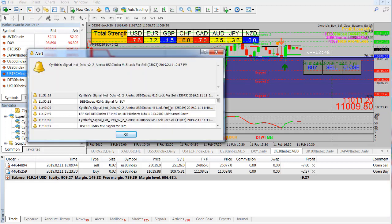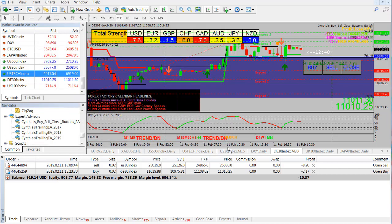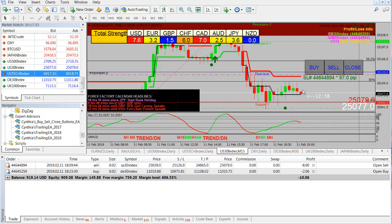Now the US 30 index M15 look for a sell. That's my hot dot. So the hot dot appeared at some point. It knows that the RSI is turning down, and if price breaks down below this support, the US 30 index is going to start going in my direction.